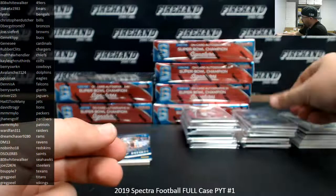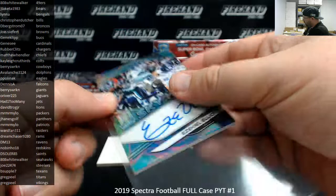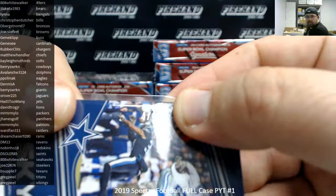Sky High for the Cowboys, Ezekiel Elliott. That's a marble version. Wow, that one's nice. Cowboys going to Barry Sorkin. Should be number to 4, I believe. There it is, 4 out of 4 on the Zeke. Kind of hard to see, but it's right there on the side. All right, guys, that is box 2, box 3.